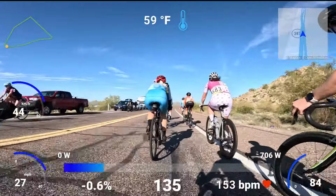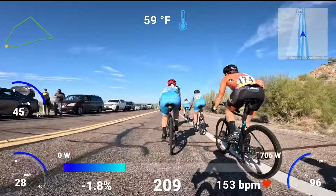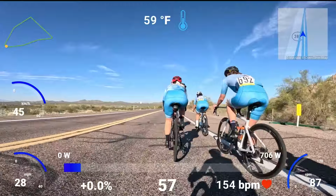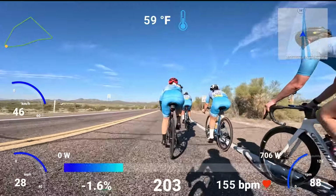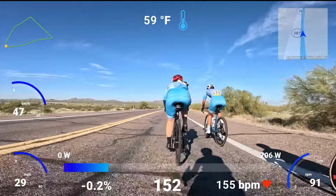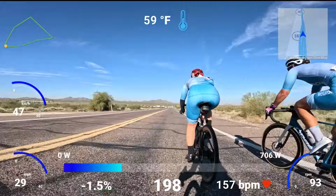And after the first corner, seeing the gap that was opened up, I was saying, hey, just stay wide. We can carry speed through the corner. I was hoping that the group would just follow my line. But again, it's kind of the same with the pace lines.